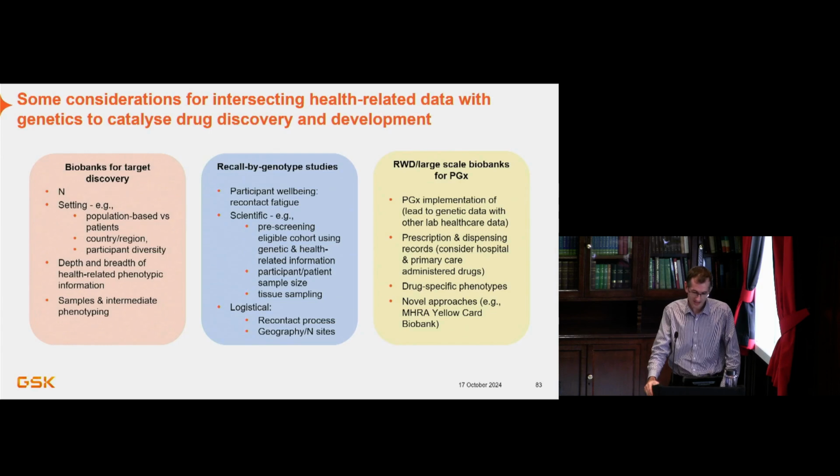But again, there are challenges when we think about the drugs. What about drug-specific phenotypes? ICD-10 codes, SNOMED codes. There are things that are missing. And even the prescribing data, GPs obviously do the bulk of the repeat prescriptions, but prescriptions which are initiated in hospitals, we don't always have access to those, for example. So there's things that are missing.